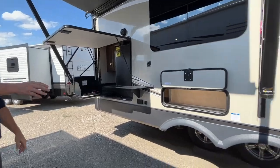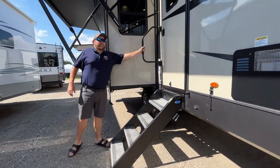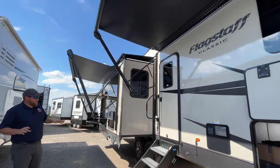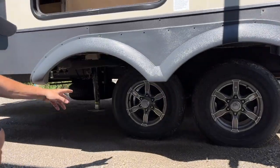We do have the upgraded steps. With these stairs, they are the more ride steps that come right out of the door frame. You've got a nice big entry assist handle beside the door for when you're going in and out. So like I said, this coach is just full of features. We do have aluminum wheels, nitro-filled tires, and on these they are using a Goodyear Endurance tire.